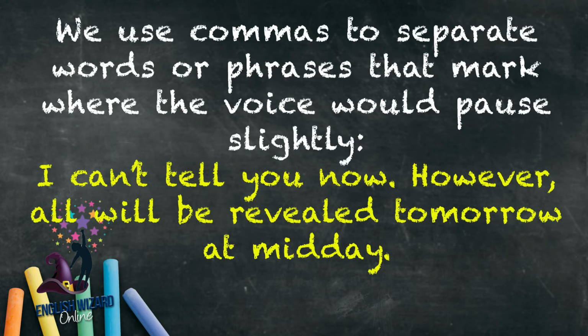We use commas to separate words or phrases that mark where the voice would pause slightly. I can't tell you now. However, all will be revealed tomorrow at midday.